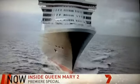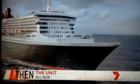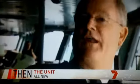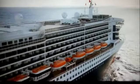She's the biggest, most sophisticated ocean liner ever to set sail. Queen Mary 2. We are upon the greatest ocean liner in the world. She's as long as 4 football fields, as tall as a 21-story office tower, 3 times the size of the Titanic. One morning, the weather has taken a turn for the worse.